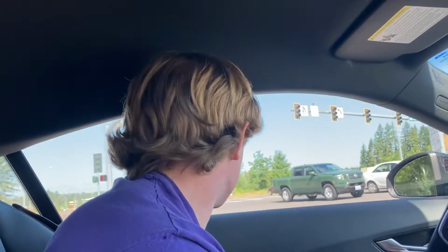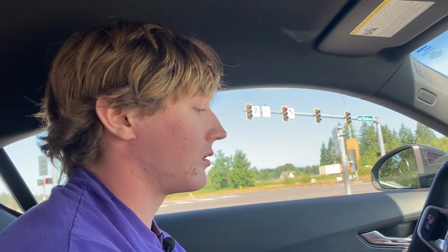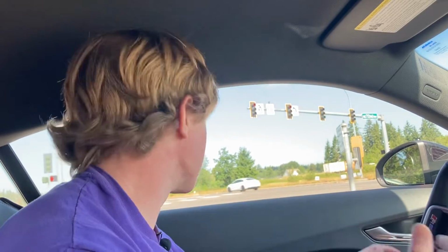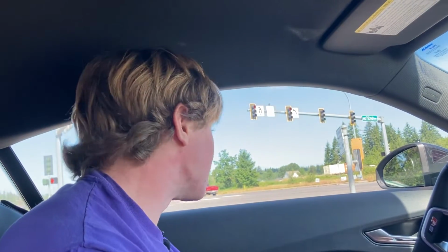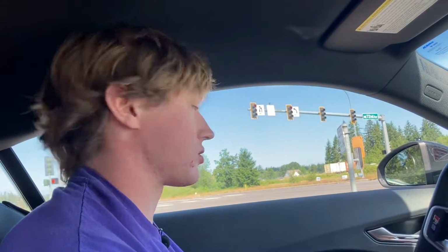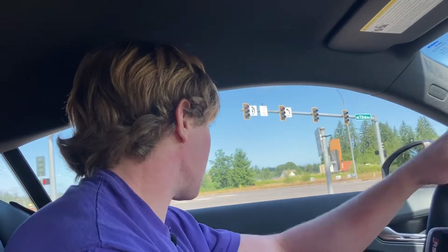Oh, it's doing the thing. Yeah. So apparently it needs this. I'm gonna wait for these cars, but apparently the radio resets the entertainment or something. It needs to be recalibrated. So apparently that's kind of an annoying issue that it has. It's not gonna affect the car's reliability or anything, but it is a little annoying.